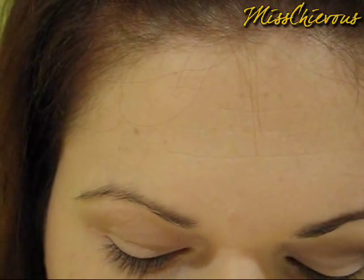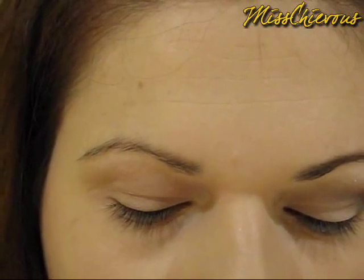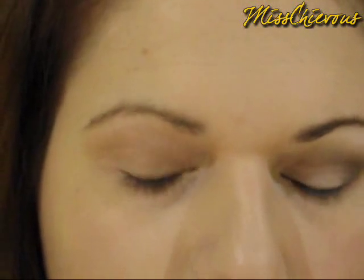So now I'm going to use my own brush for this because I just love this brush. This is just a crease brush from MAC. This is the number 217. And I'm just getting a little bit of that eyeshadow in the lid, and then you just put it on the brush and really tap off the excess so you don't get too much fallout.